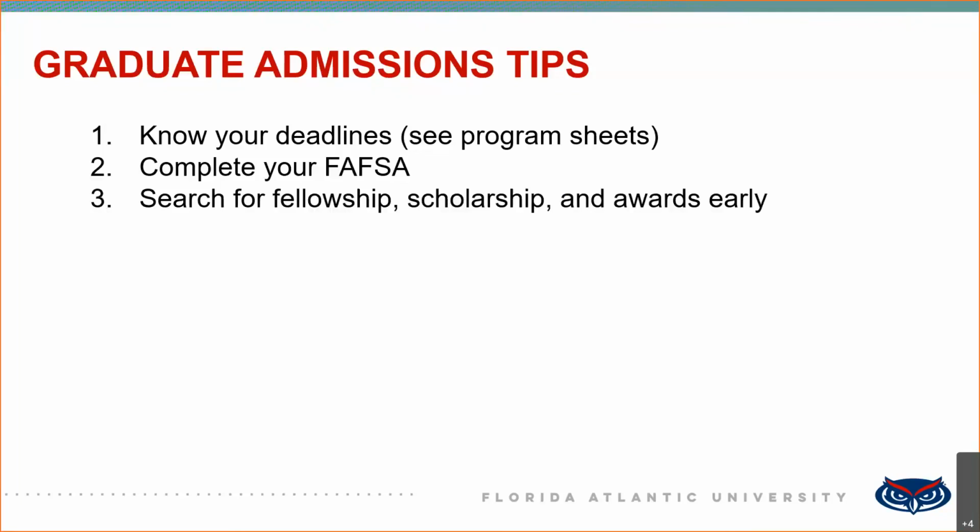Number 3, search for fellowships, scholarships, and awards early. So I mentioned that our applications for our fellowships are open every single spring semester. Same with the financial aid scholarships. They're open every single spring semester. But we leave the listings on our page year round, and we do that so that you can take a look at the opportunities and what type of funding is offered. So get onto our websites and look at what's out there.